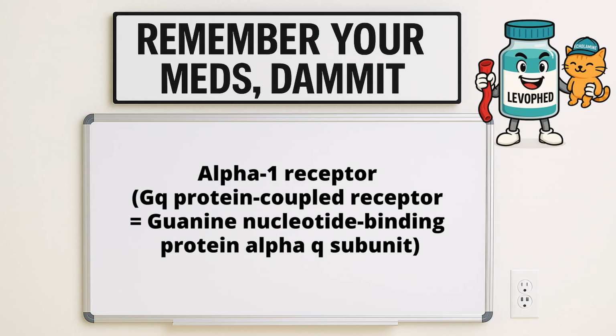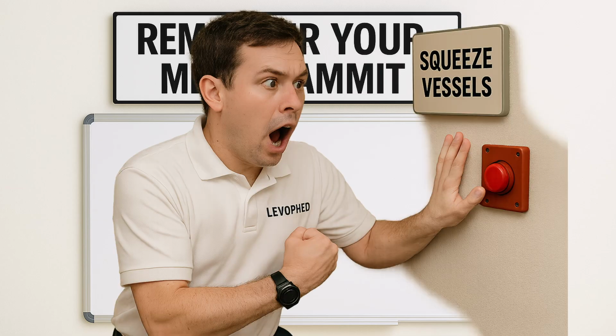The receptor action of Levophed, or norepinephrine: it hits the alpha-1 adrenergic receptor, a Gq protein coupled receptor, where Gq is the guanine nucleotide binding protein alpha q subunit. Translation: the alpha-1 receptor is like a panic button on the blood vessel wall for that smooth muscle. Levophed walks up and absolutely smacks that button, and the blood vessel just starts screaming as it tightens up.